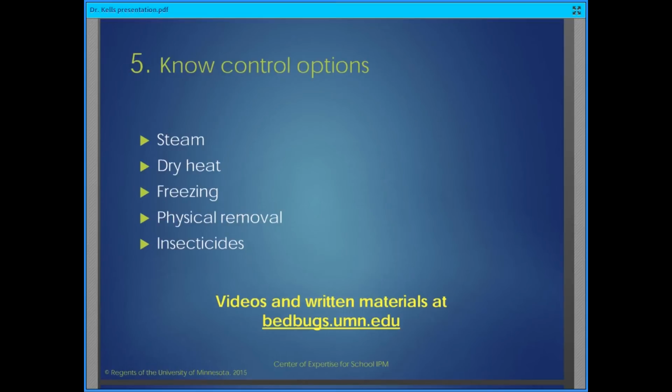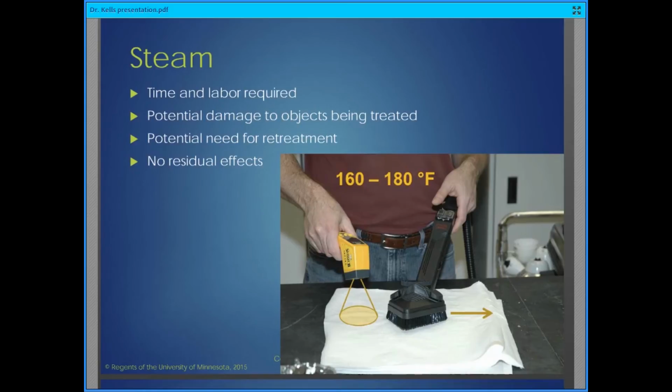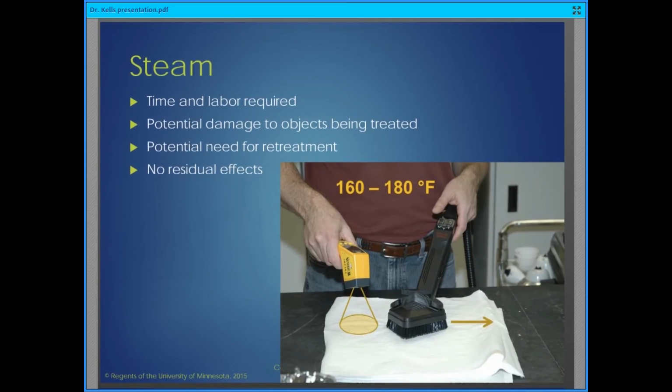Steam is very effective when dealing with bed bugs. Although it does take time, it does have labor, and there is potential for objects to become damaged, but it can be avoided in most cases. Just try it on unseen areas. It might require retreatment because steam is only a temporary surface kill. Once the steam is gone, bed bugs could potentially reinfest that area if there are no residual effects.